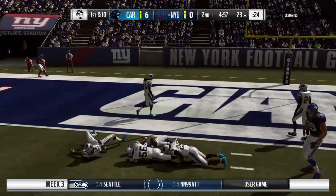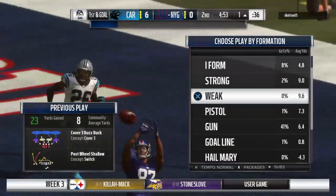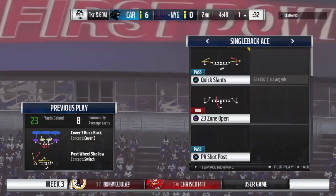That's going to be caught. And he doesn't quite make it, taking it within an eyelash. Dropped at the 1. 23 yards on the play.